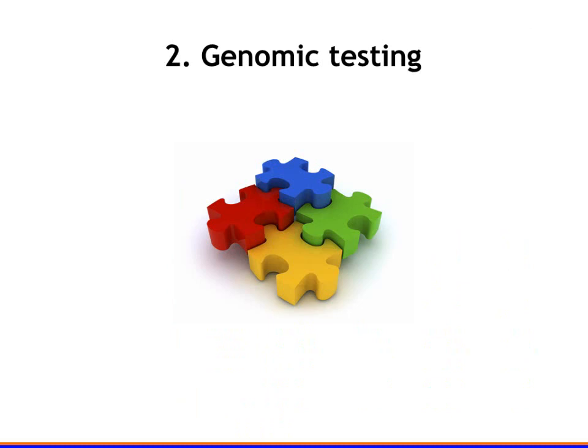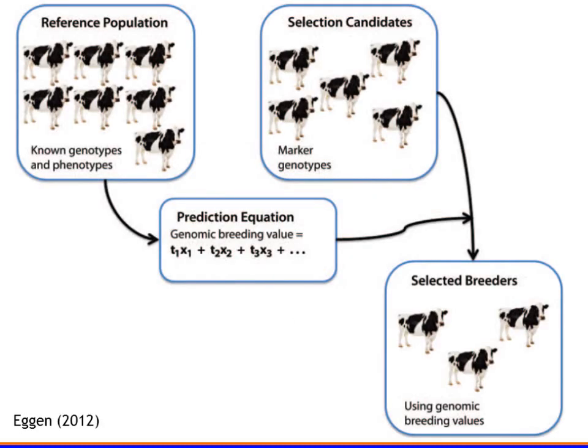So with that, I have discussed some of the key genetic concepts. Now I go to the second part, genetic testing. I want to talk about what genetic testing or genomic selection is and the different ways in which you can use genomic testing on your dairy farm. I will try to give an overall picture, a bird's eye view, of what genomic selection is all about.